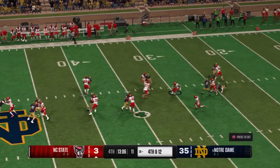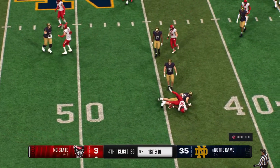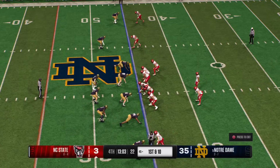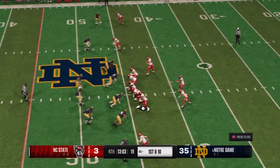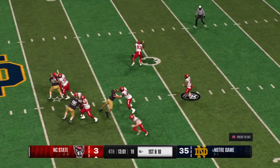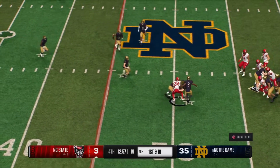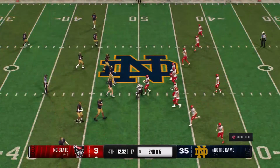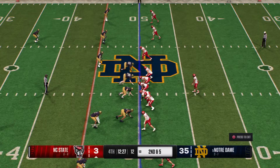On the return, it's Fuller. He's got great speed. Well, they finally stop him, but he found some running room on that return and really helps out his offense to start this drive. They'll throw it on 1st down. Makes the grab. You'll take this every time. 5 yards on the 1st down play. After that last completion, it's 2nd down.